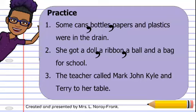Let's go to our last item, 3. The teacher called Mark, John, Kyle, and Terry to her table. So we have some names in between there. So let's put our commas to identify how many students she called to her table. So we have Mark and then we have John. So we know those are 2 names. So Mark, comma, we have John. Let's see after John. John, then we have Kyle. So between John and Kyle. And after Kyle, we have that "and," which is telling us that we're going to the last person in that list after Kyle, which is Terry. So now we can read our sentence. The teacher called Mark, John, Kyle, and Terry to her table.